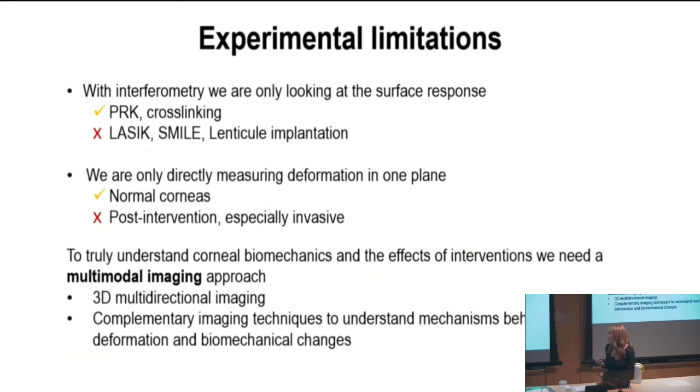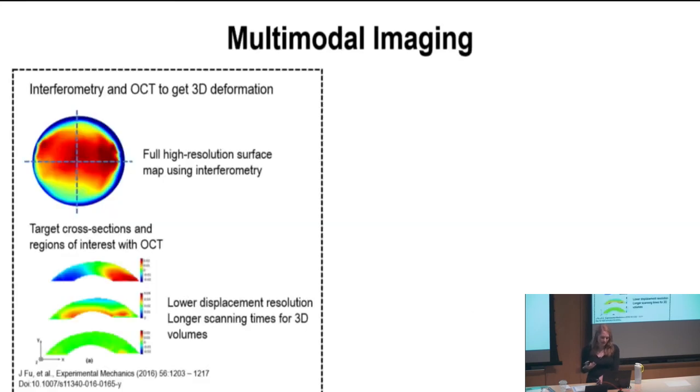So interferometry might be good when looking at the surface response after treatments that act on the surface only, such as crosslinking or PRK. But when we're looking at damaged tissue further down in the cornea, it isn't ideal. We're also only measuring in one plane. Maybe after SMILE or other surgeries, the deformation goes more laterally. We don't know. This is why I think the best way to look at these procedures is with a multimodal imaging approach and 3D imaging, and also complementary techniques to look at other processes.